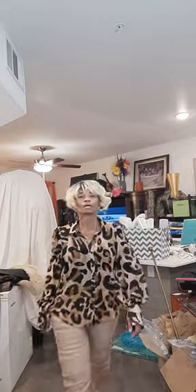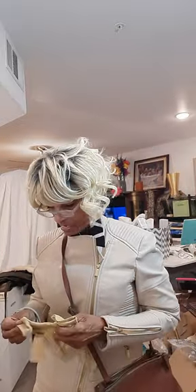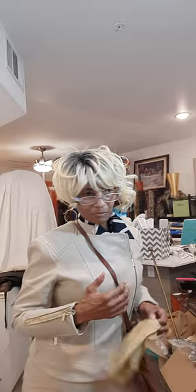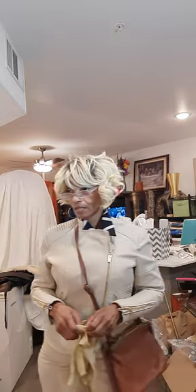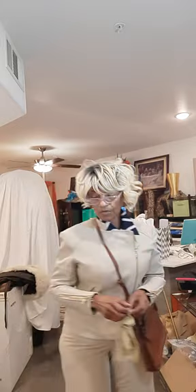So, I'm walking like this because these are two different size heels. So, I'll be right back. And here I've got another combination. I will say, since being on my Ozempic journey, I enjoy shopping a lot more because, of course, there's a lot more to choose from.